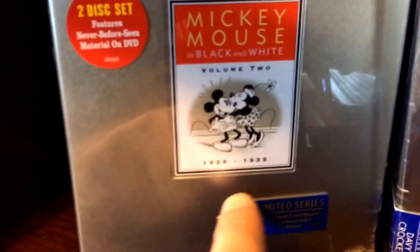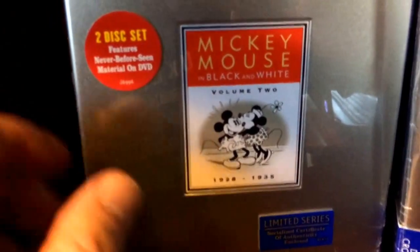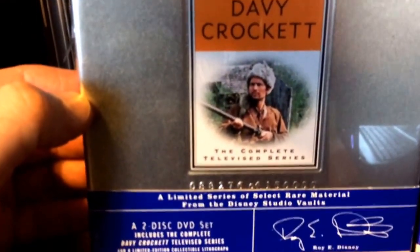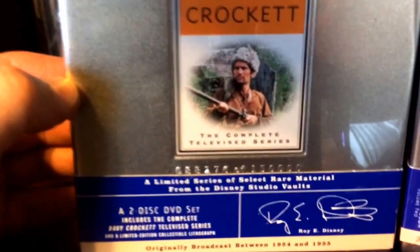Once they stopped doing the numbers right on the tin, they started putting a certificate inside the edition, a serialized certificate. The next one is called Davy Crockett, the complete televised series, limited to 150,000, and the shows ran between '54 and '55.